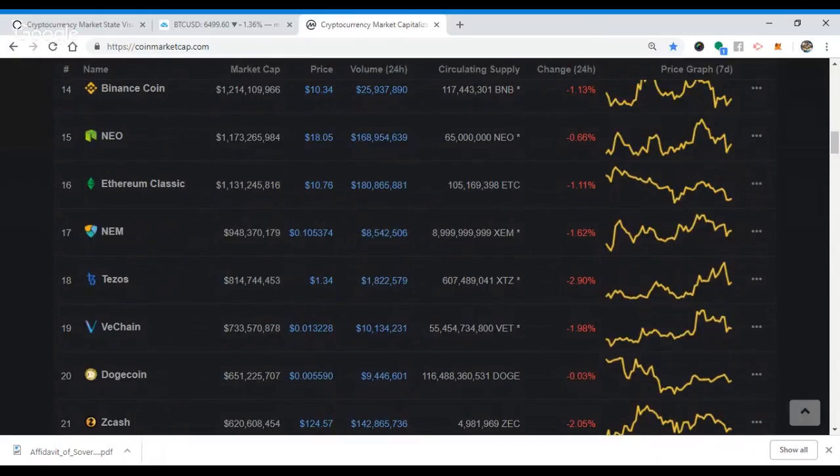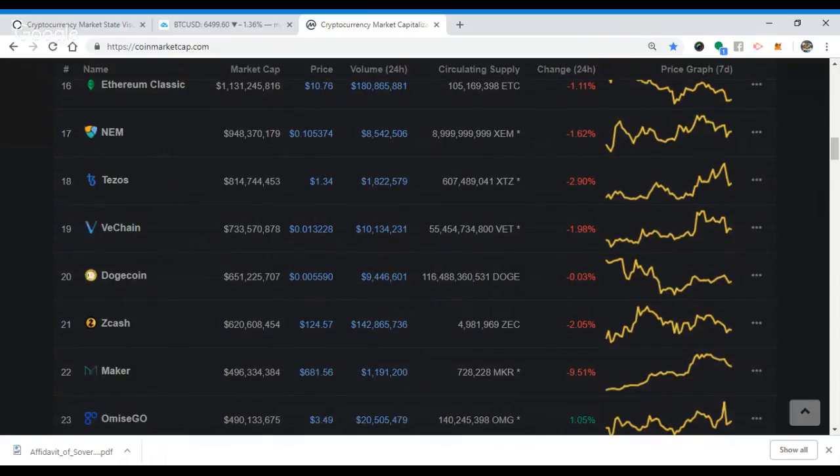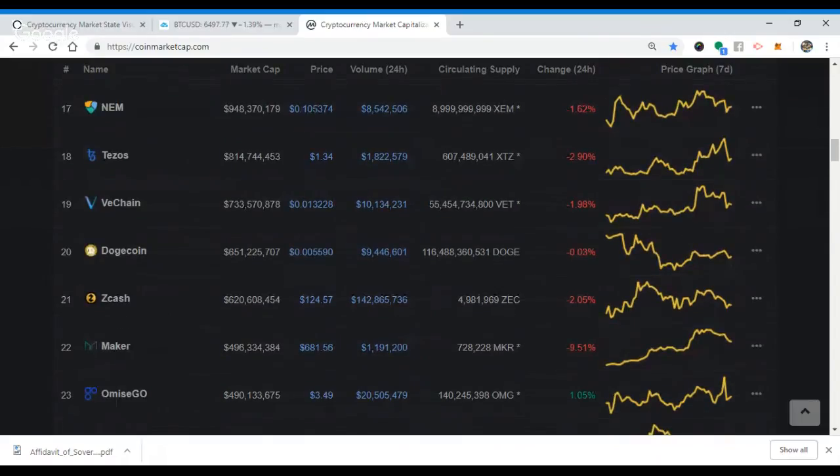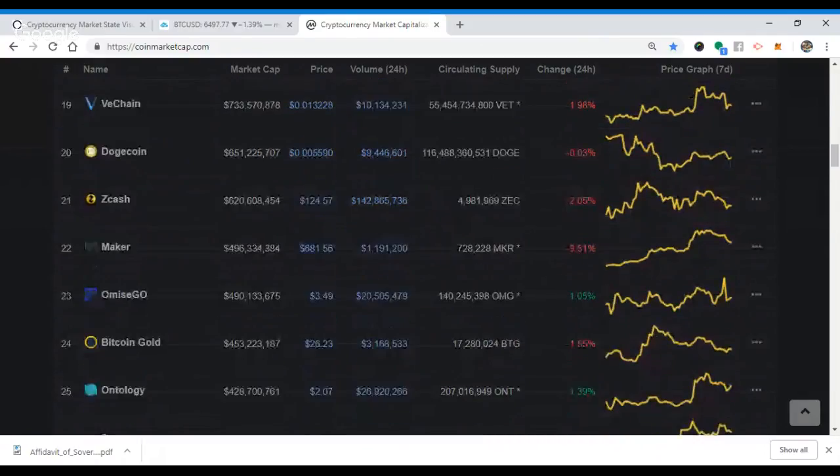There go those angelic numbers again. Coming in at number 17, we have NEM trading at 10 cents, down 1.6%. Tezos coming in at number 18 at $1.34, down 2.9%. Coming in at number 19, VeChain trading at a penny, down 1.9%. And coming in last but not least at number 20, Dogecoin trading at half a penny, pretty much evened out right now. Not much movement. Now going a little bit past, we see Maker making its way back up.